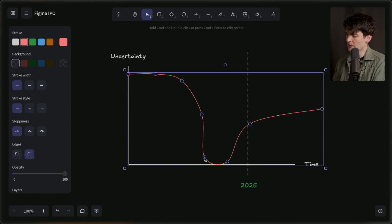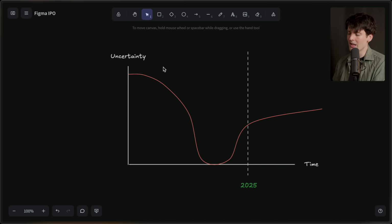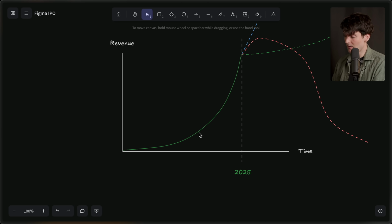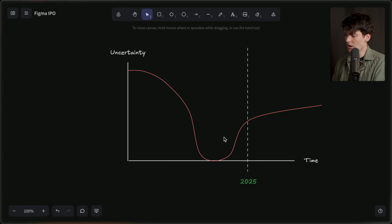Previously, starting even in 2021, the risk that Figma had as a business had gone down so much that it basically seemed like if I could have invested in Figma in 2020, I would have, because it felt like there was no world in which they wouldn't be really successful. But that's changed. All this AI stuff has fundamentally shifted the risk profile of the business. So if you look at these two charts together, where the revenue curve is and where the uncertainty curve is, right now makes a lot of sense to do this.